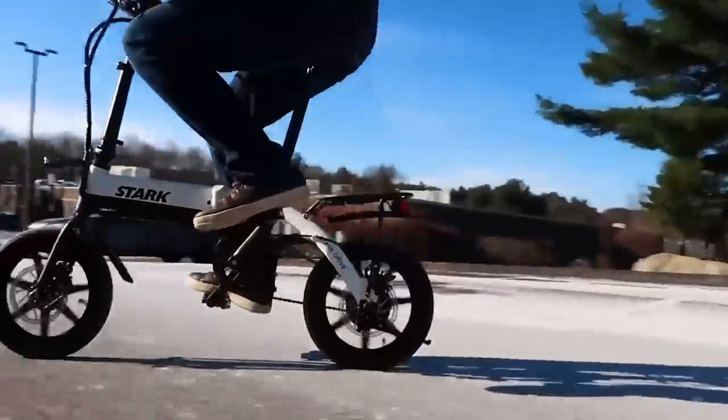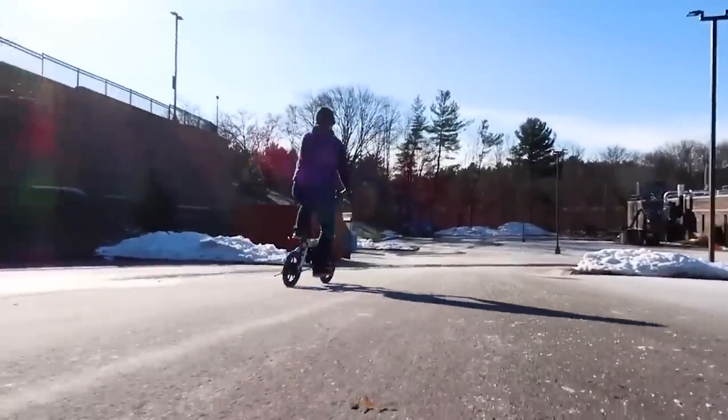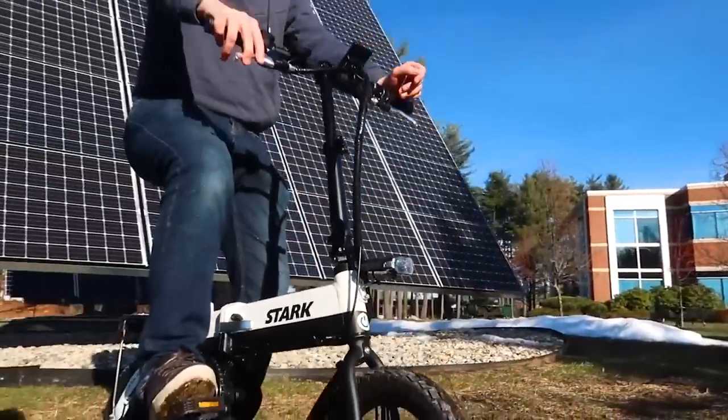Exactly. So, I think for trips and stuff, you see people going on Segway tours, you see people going on bike tours. It's a really great way to see a city. And especially with this folding up, throwing it in the back of your car, I think it's a fun idea for road trips.